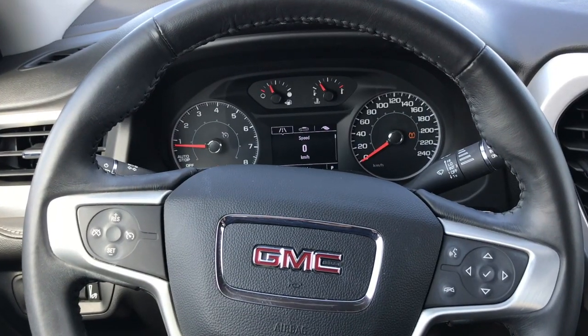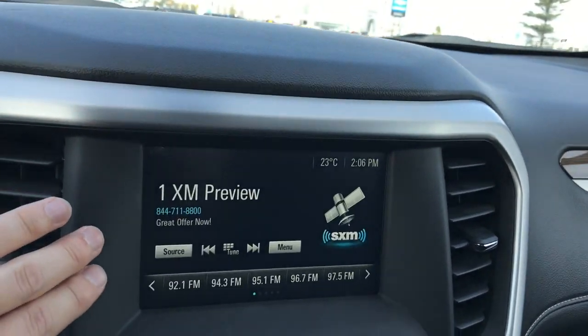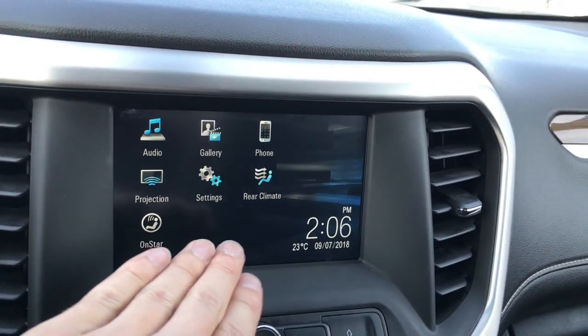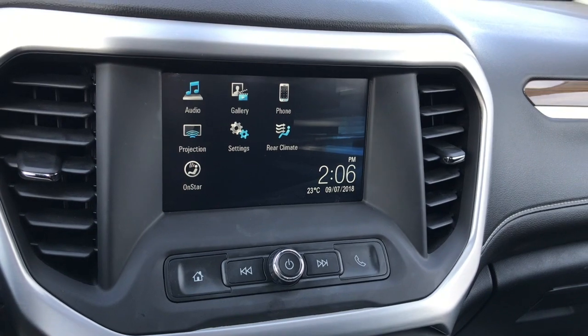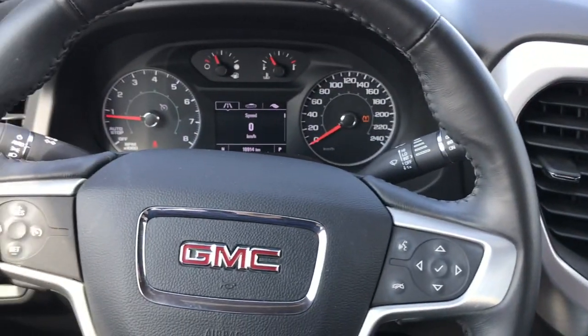As we take a look inside the GMC Acadia here, you've got the nice touchscreen radio that does include Sirius XM for free for the first 3 months. You've got access to your rear climate controls and Bluetooth phone pairing, of course. And you've also got Apple CarPlay on the system, so really great in terms of infotainment in this vehicle.